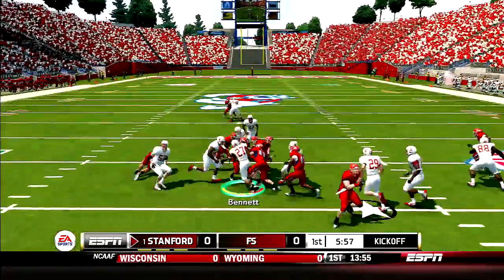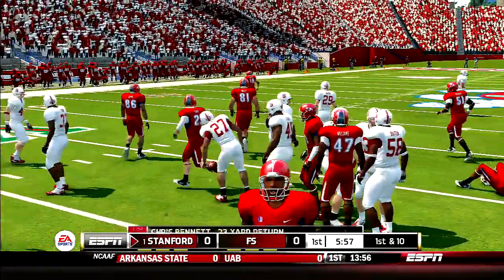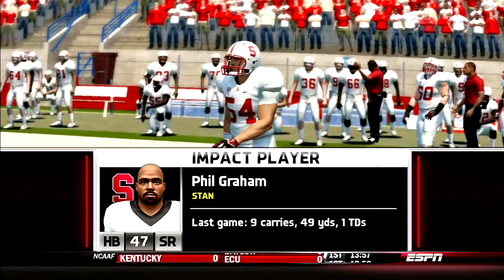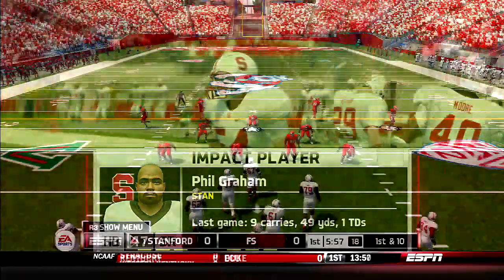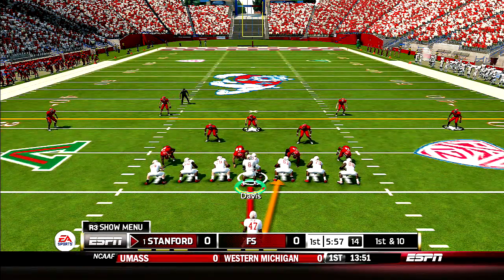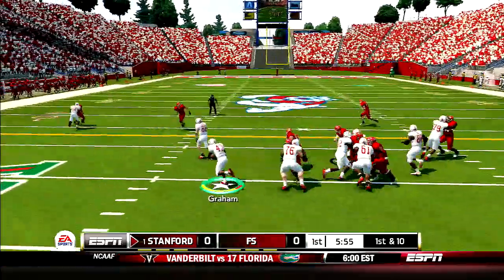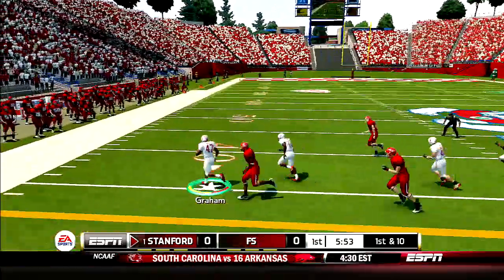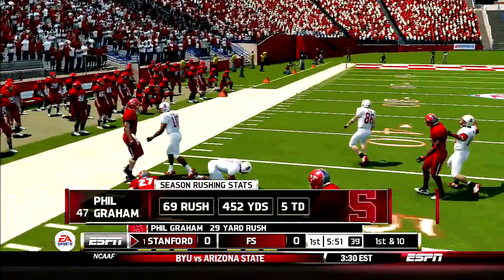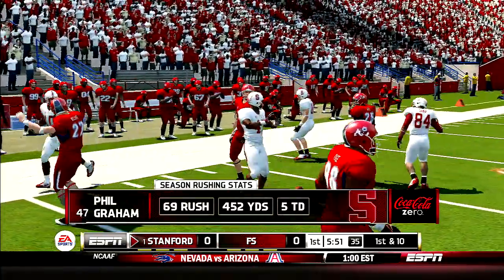As you see, Bennett now takes off with this kickoff. The Bulldogs won the coin toss and elected to have us receive the ball, so they'll get the ball in the second half. First and 10 coming up now, as Graham gets a nice block and goes down the field. He gets all the way down to the 50-yard line, and he is in Bulldog territory after that big run.